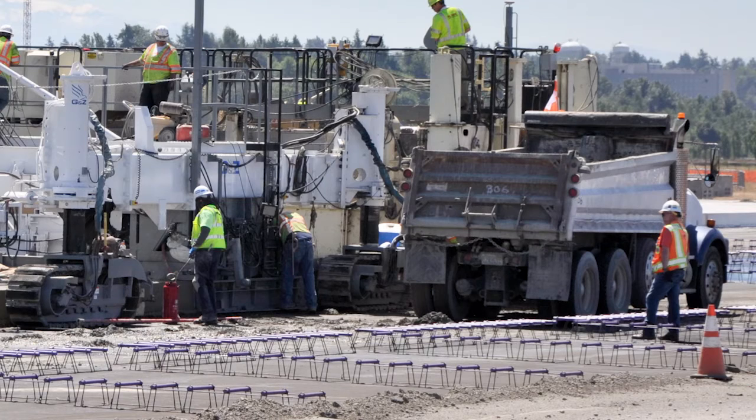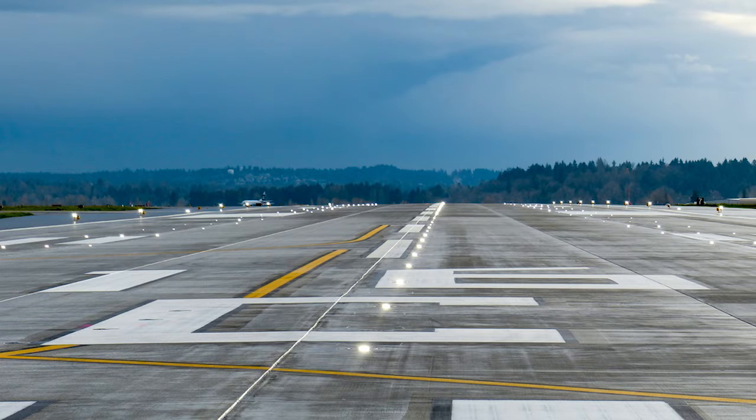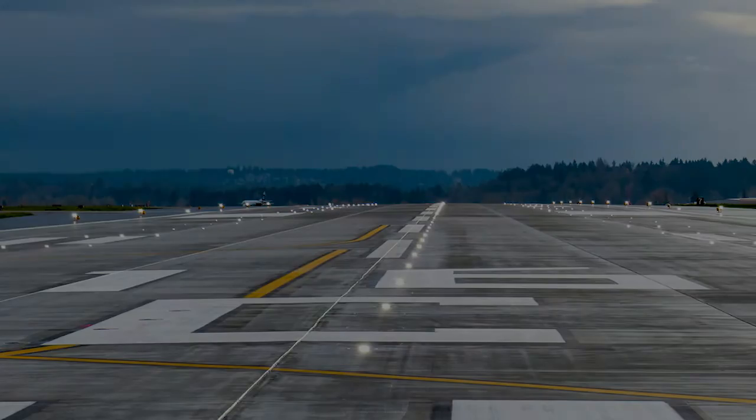With the port's commitment to the environment, the old runway was recycled, and 300,000 square yards of recycled concrete runway will not go to a landfill. The hallmark of a truly sustainable building material, a cradle-to-cradle life cycle that built our existing world and is ready for use in the next generation of projects.